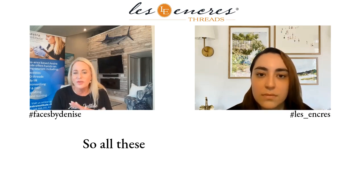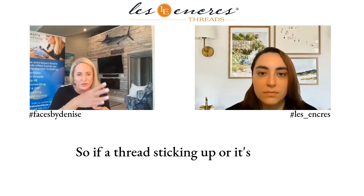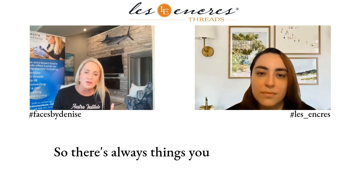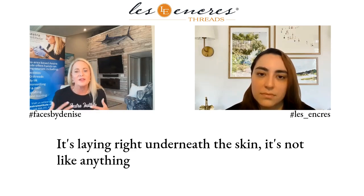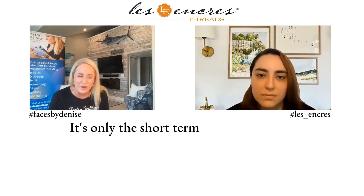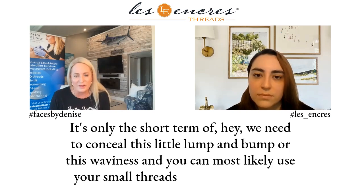So all these little things I develop, I have a technique where I use a cannula. If a thread's sticking up or it's wavy, I push it down with a cannula so that we can get it to lay down a little flatter. There's always things that you can do with this. It's laying right underneath the skin. It's not like anything major that's going to do harm. So there's not any long-term major side effects. It's only the short term of, hey, we need to conceal this little lump and bump or this waviness. And you can most likely use your small threads to actually do that.